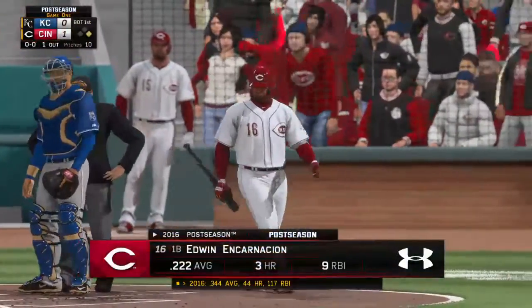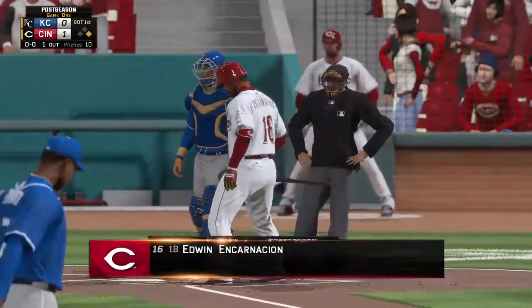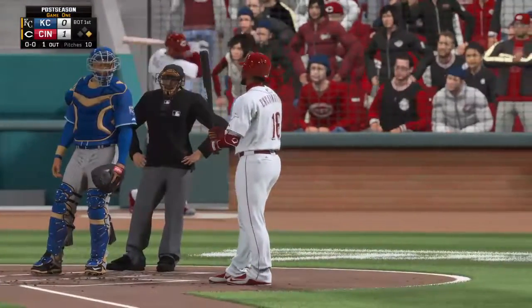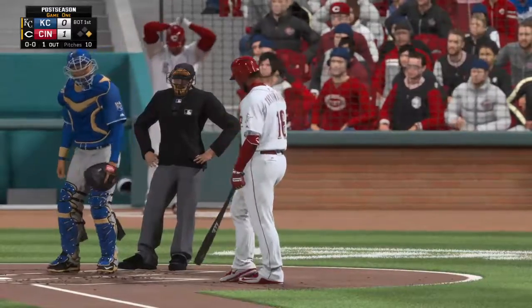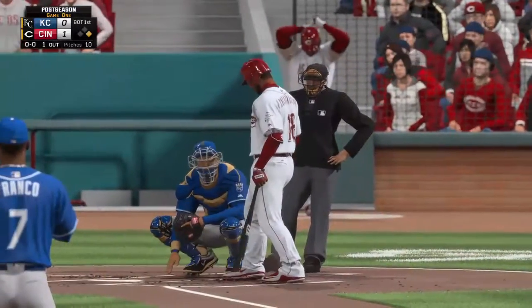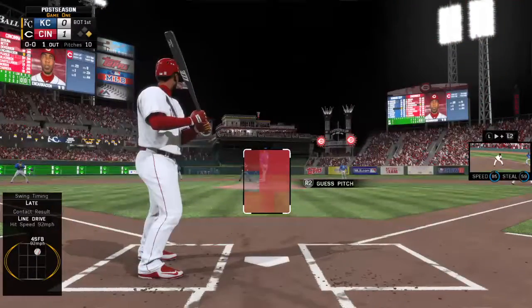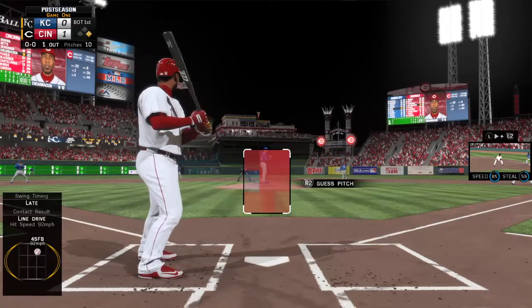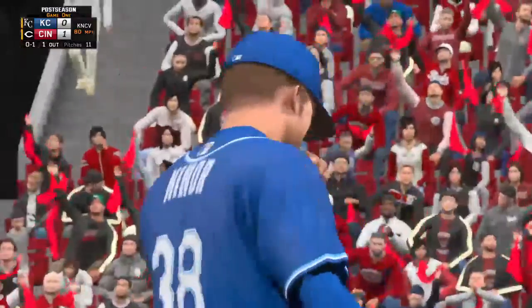Edwin Encarnacion will take his cuts now, and he is one guy whose bat has not made the transition from regular season to postseason. Yeah, and he was so good during the regular year, but he's been a non-factor so far in this postseason. Here comes the first pitch. And he takes a cold strike, 0-1.